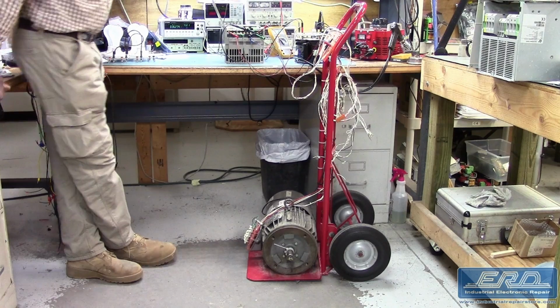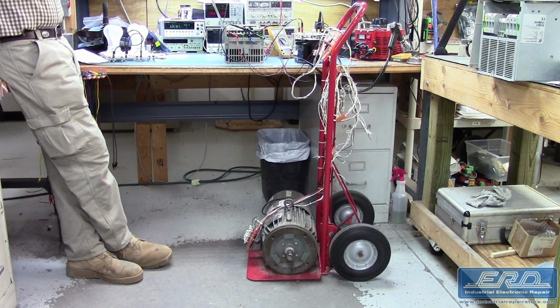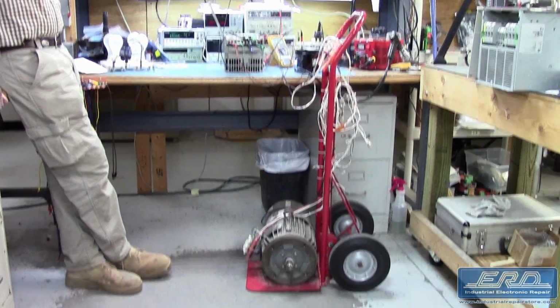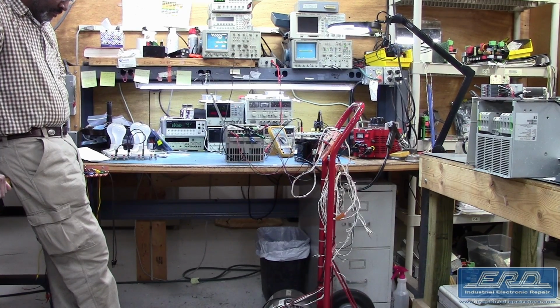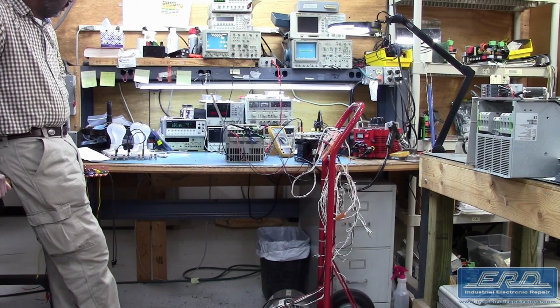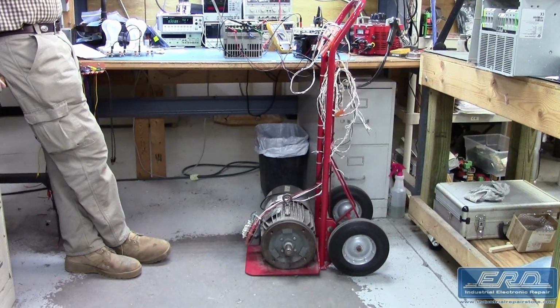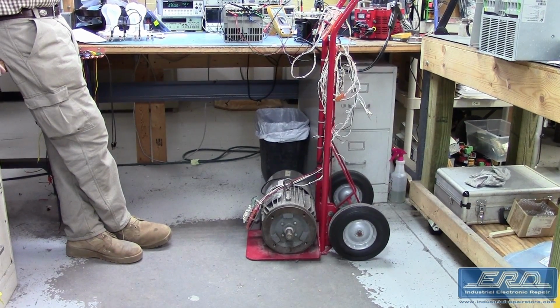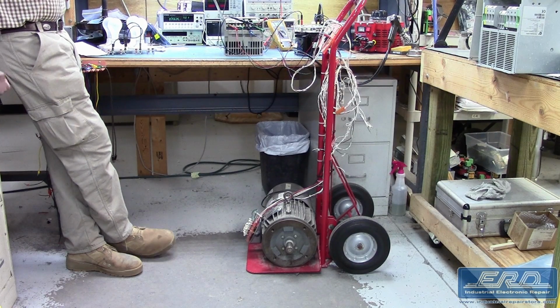The Schneider ATV21HD11N4 is a variable speed drive used in the 400-volt class of power with an output of 11 kilowatts. These Schneider Altivar ATV21 motor controls, also labeled as Square D, are used in a wide variety of applications. This particular one is being used in an HVAC fan control system.